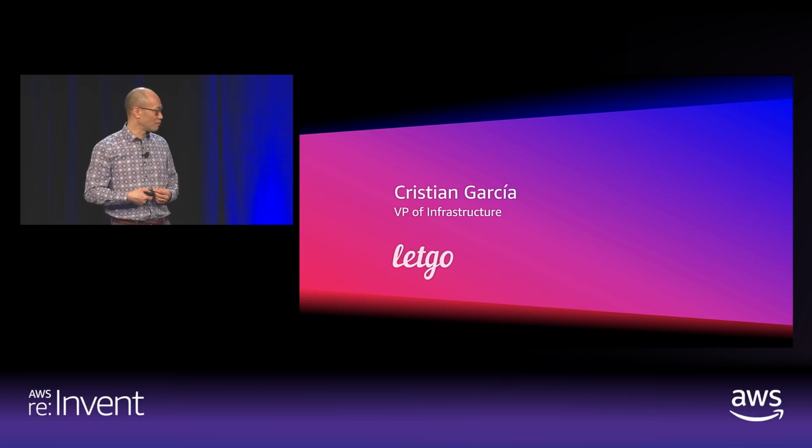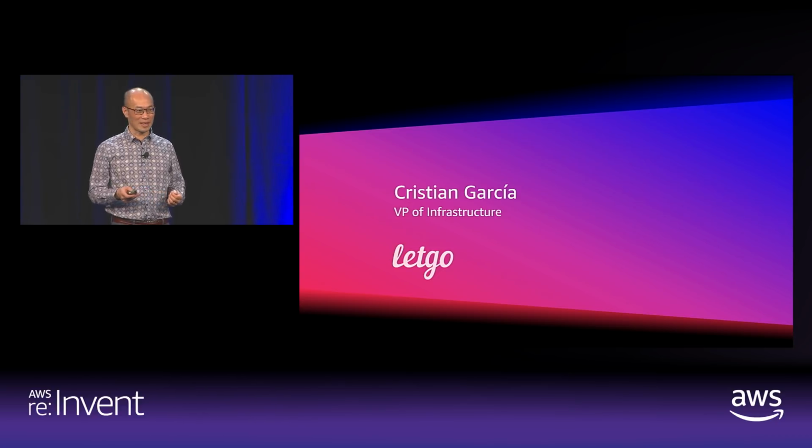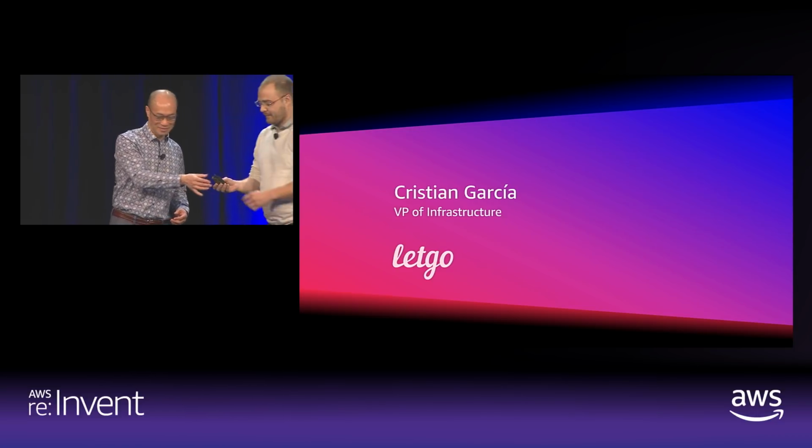So at this time, I'd like to invite Christian Garcia up on stage. Christian's the VP of Infrastructure at LetGo. LetGo has over 100 million downloads and is one of the biggest online websites where you can buy and sell things. So, Christian, welcome. Thanks, Rob.